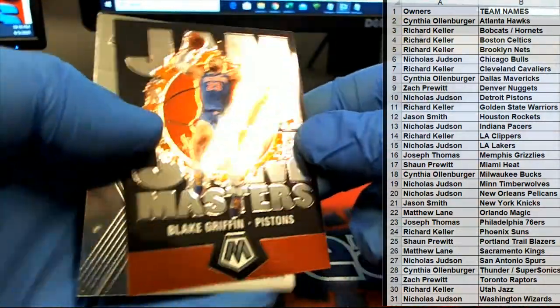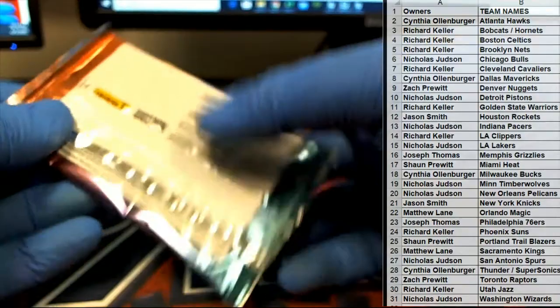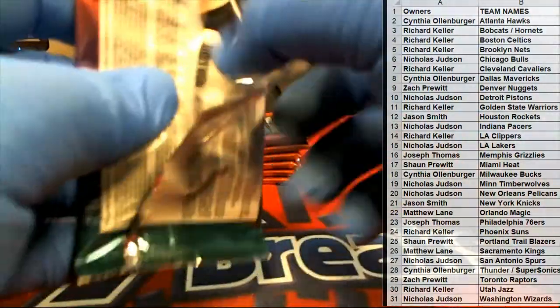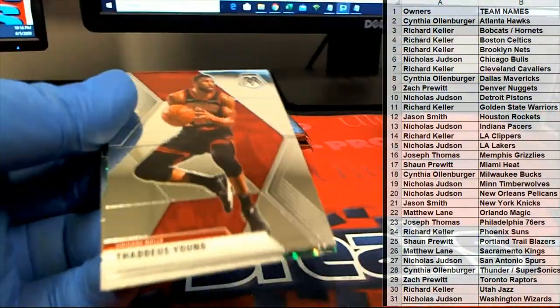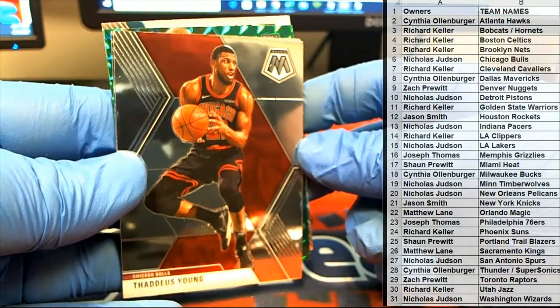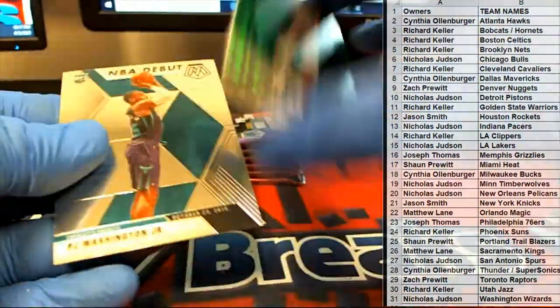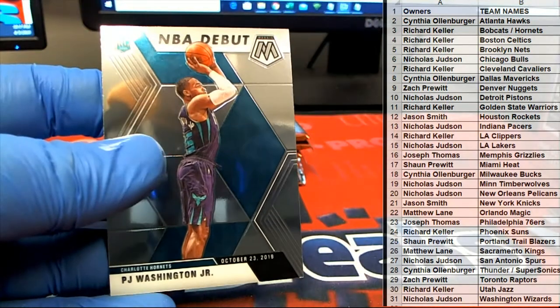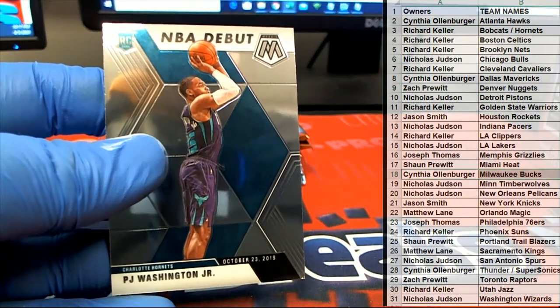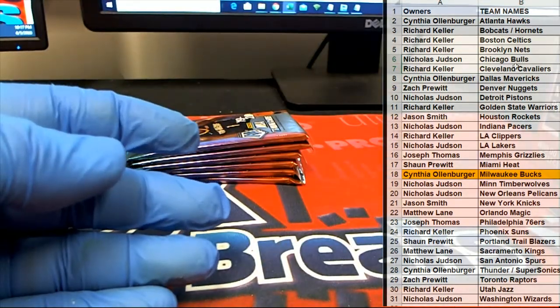Joe Harris, here we go. Blake Griffin. Jam Masters. Oh, Thaddeus Young. Nice one there. Beverly, here we go. Chris Middleton, all right. Nice one there for the Bucks. That is CO. Coming out to you, CO. Nice PJ for the Bobcats slash Hornets. Richard K.